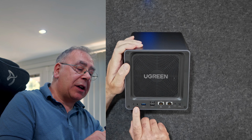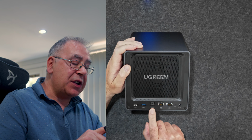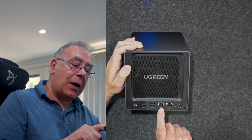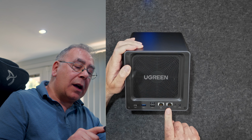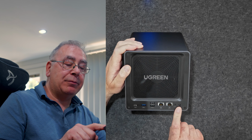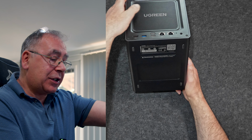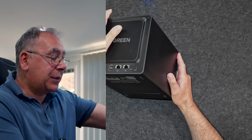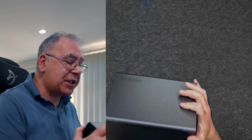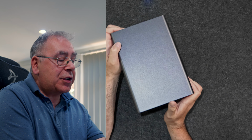We have HDMI connection, USB 3.2, two USB 2.0s, network connection, and that one is 2.5, and network 1 is 10 GBS. Reset button and power in. Easy enough to understand. QR code on the bottom, I'm not going to be showing you that, just in case it's just for this device. UGREEN on the side, no filters on the sides that I can see. It's just the one air filter on the back and none on the sides.